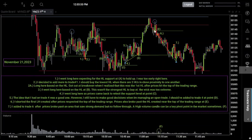So I said, okay, instead of me going long right here at this higher low like I want to do, let me just wait, sit back, and see what the reaction is. And as soon as prices came back to that higher low, they shot right past it on this red candle right here.